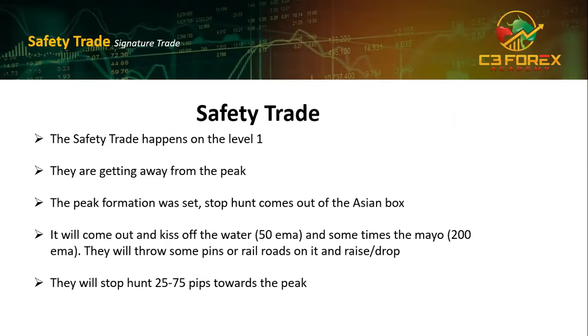They are getting away from the peak formation. The peak formation was set. Stop pump comes out of the agent box. It will come out, kiss off the 50 EMA on your 1 hour time frame, and sometimes off the Mayo, the 200 EMA on your 15-minute. They would throw some pins, railroads, and rise and drop. They will usually stop at 25, 75 pips towards the peak formation.